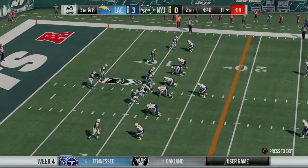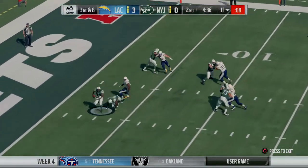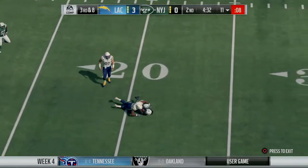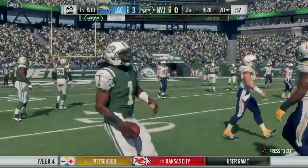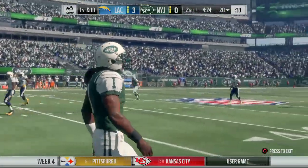Let's go. 1, 9. From the gun, Lucas. And he will get the first down as he's up to the 20-yard line. They get 9 out of that one, and as a result, the drive continues.